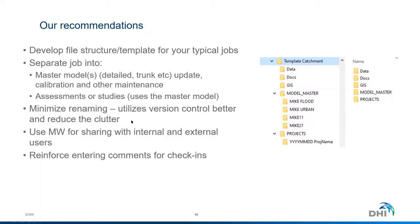Another recommendation is to try to minimize renaming. I know that's kind of how we used to work with our files. But you can utilize version control, and over time you learn to trust it. You can utilize version control better and reduce the clutter if you don't rename. Whenever you have an urge to rename the files so that you can go back to it, instead you just need to submit it back to the Model Warehouse, and it will create a historical revision for you, and you just continue working.